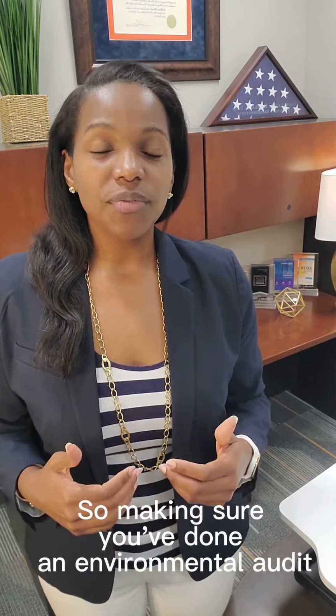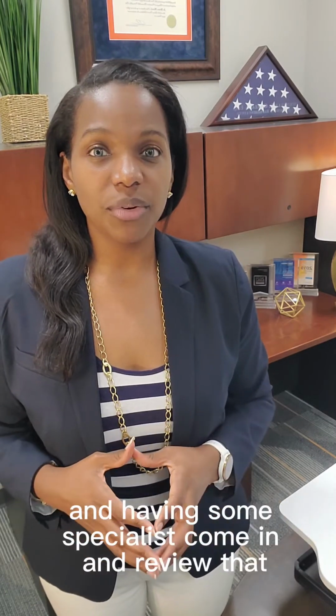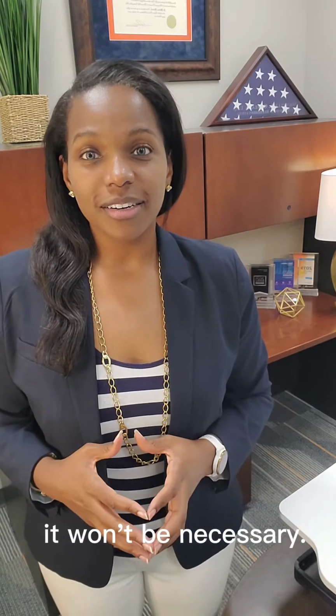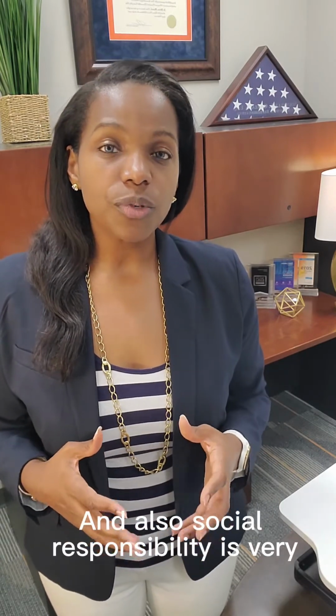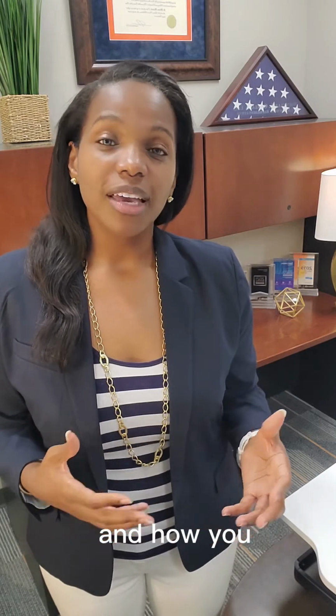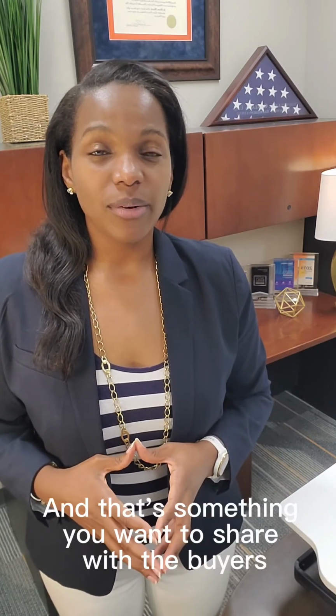So making sure you've done an environmental audit and having some specialists come in and review that is very important. For other cases, it won't be necessary. And also, social responsibility is very important too, and this might be something that's involved in your company as far as your corporate social responsibility and how you interact with your community around you. And that's something you want to share with the buyer as well.